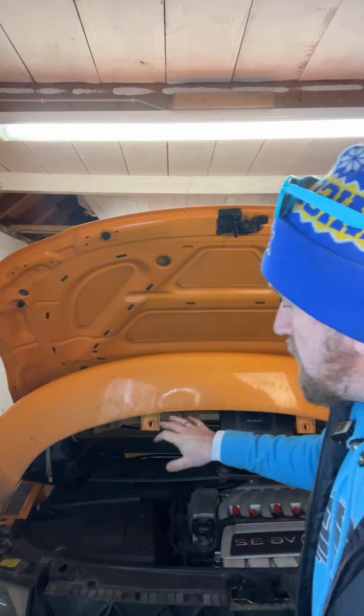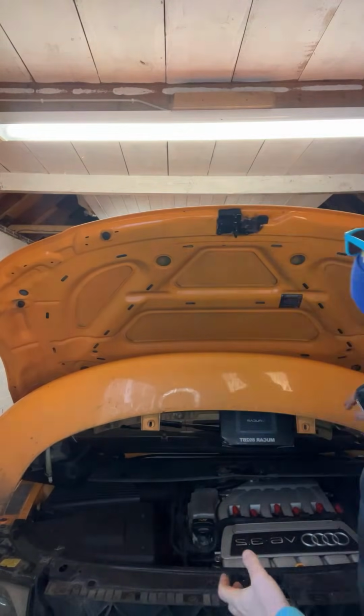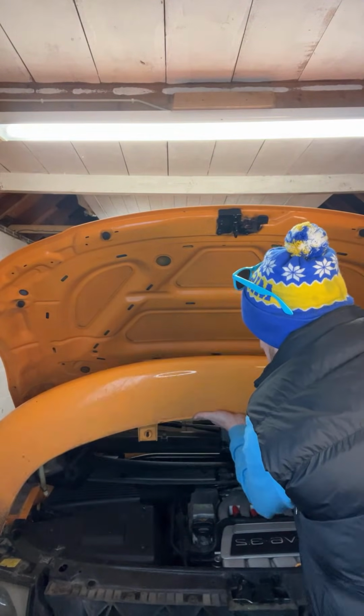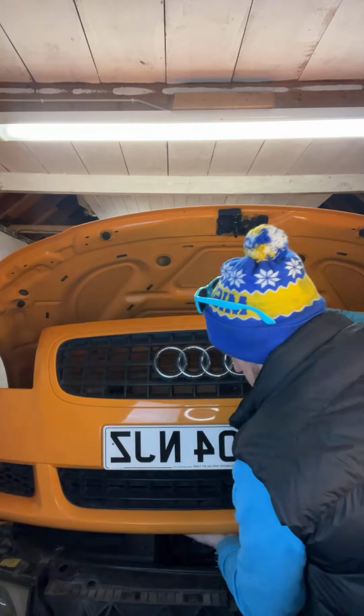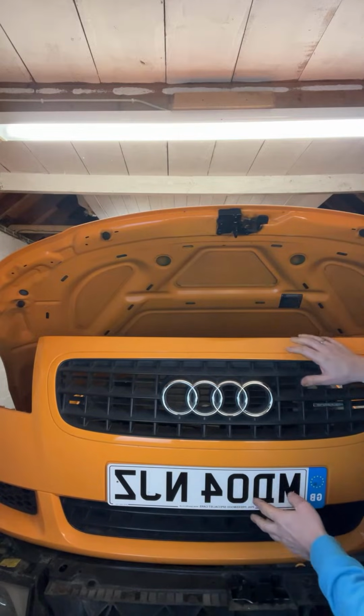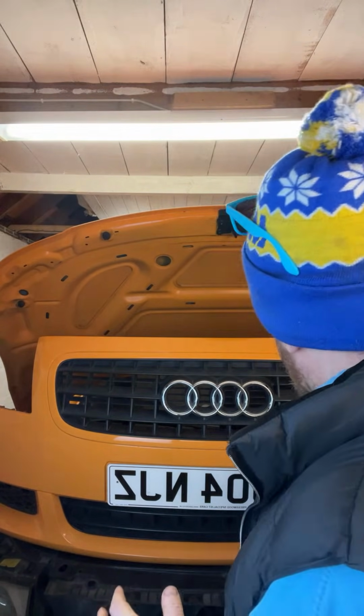So the papaya bumper was not attached at all to the under tray or anything underneath. It was completely detached. So that was a bit upsetting to see, but it is intact. There's no cracks. There's no damage to it. It's all in good condition, which is the best thing and the most important thing for it.